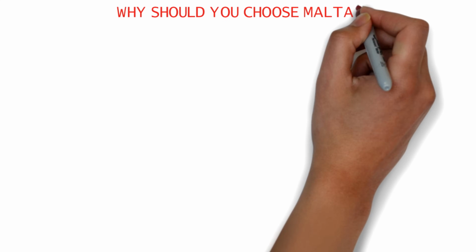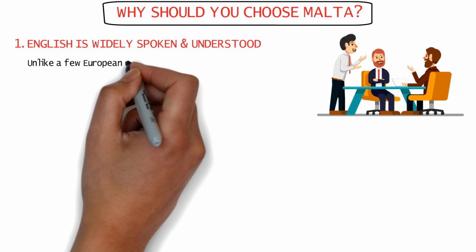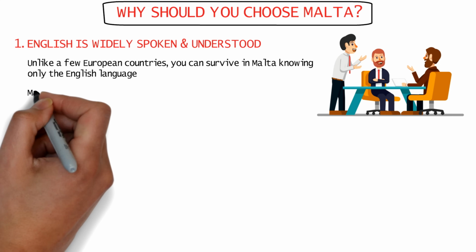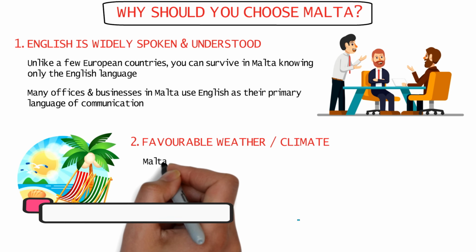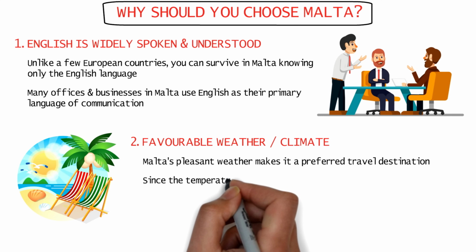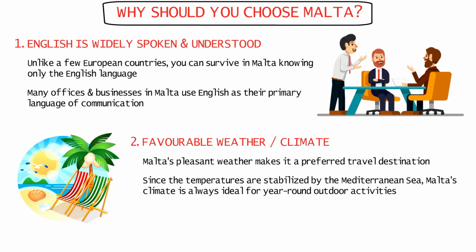Now, why should you choose Malta? Malta has 2 official languages, English and Maltese, and unlike a few countries in Europe, you can get by if you know only English, as majority of jobs and businesses in Malta mostly use English as their primary language. Malta's bountiful sunshine also makes it a world-class travel destination. With temperatures stabilized by the Mediterranean Sea, Malta's climate is ideal for year-round outdoor activities.